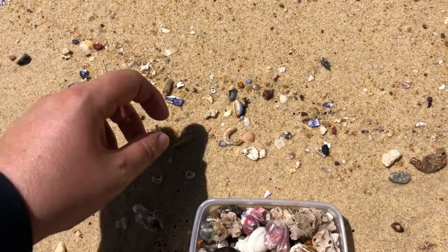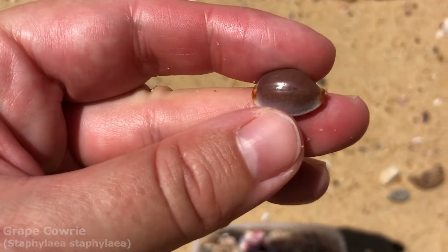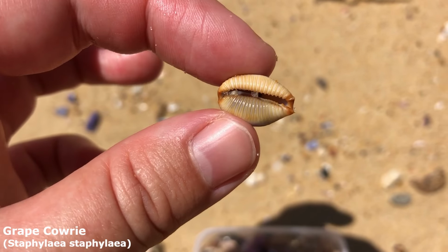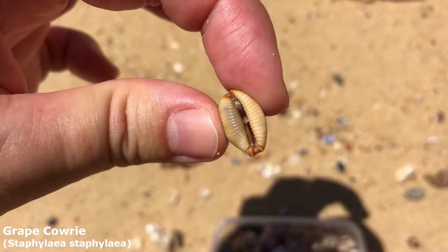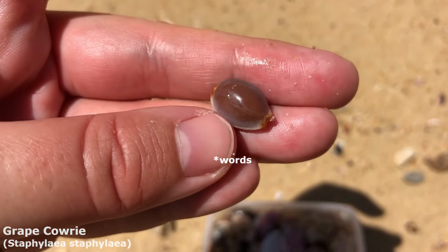My goodness, everyone, I am having all the cowrie luck. Okay, he's not terribly shiny, but still pretty cool. This one is another grape cowrie, once again, because that color and ribbon goes all the way from breadth to width of the base. Is that the right ones that I'm using?